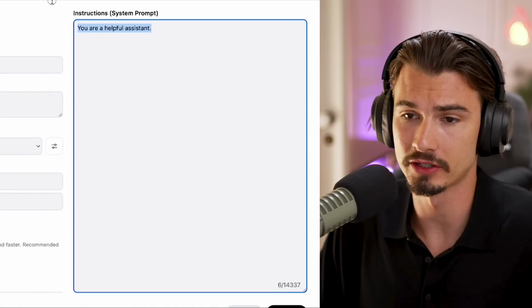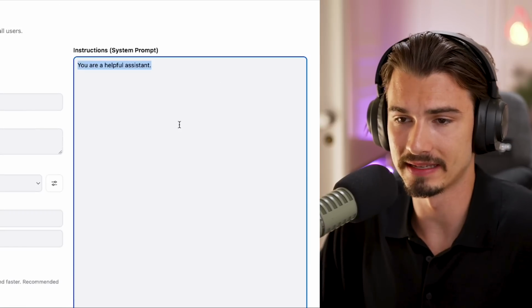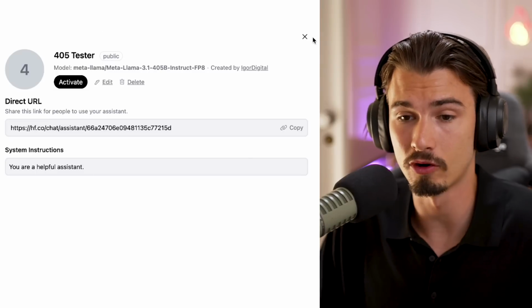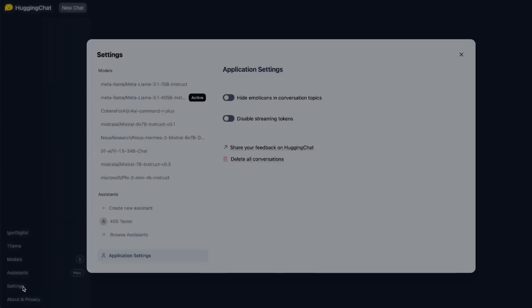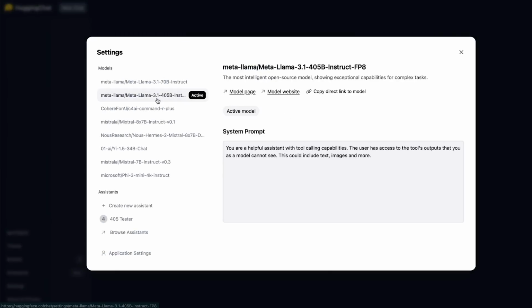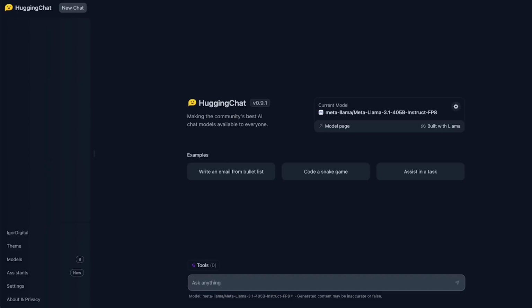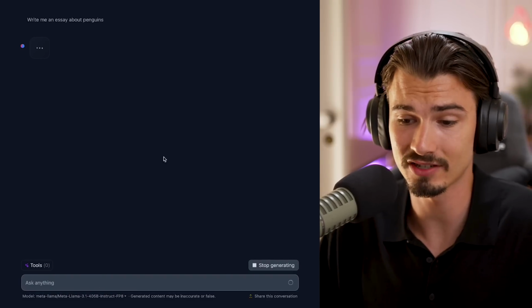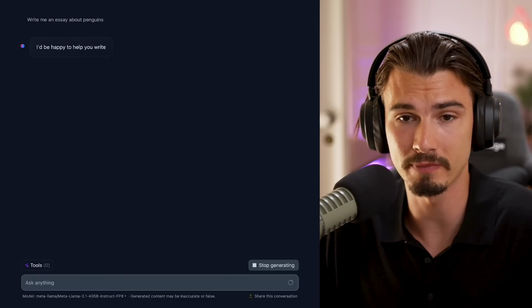Anyway, if you have custom instructions, you can put them in here. I just set the base system prompt of you're a helpful assistant and save this. And now I have my custom Llama 405B tester. So look, this is not necessary. You could absolutely just go in and pick the 405 model as the active model, customize the custom instructions in here, and then you can start chatting in here and using the 405 model at essentially no cost. Now, inference is not super speedy, but that's okay.